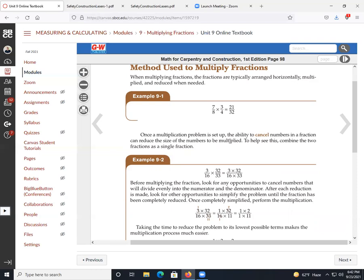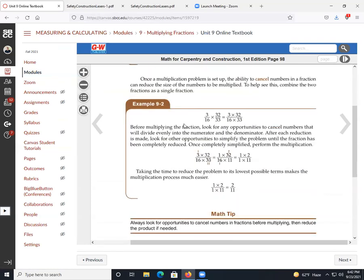So once a multiplication problem is set up, the ability to cancel numbers in a fraction can reduce the size of the numbers we multiply. Canceling is the only place I know where we cancel numbers, in multiplication and division of fractions. So here's how we do it. To help see this, combine the two fractions as a single fraction. So here's the example: 3/16 times 32/33rds. So it'd be 3 times 32, and then 16 times 33, right? But you can make it simpler than that.